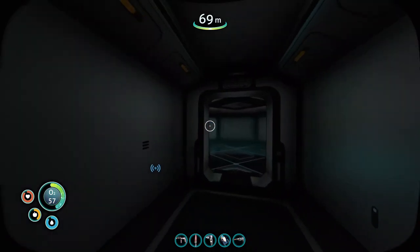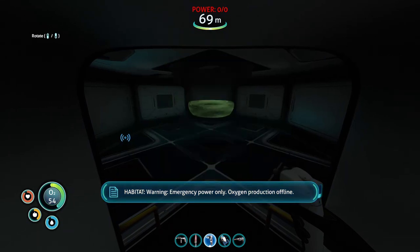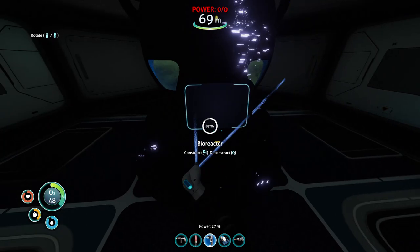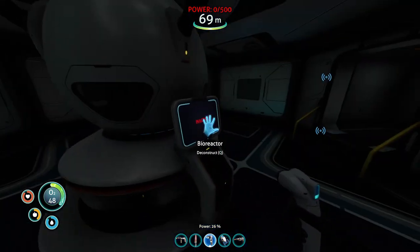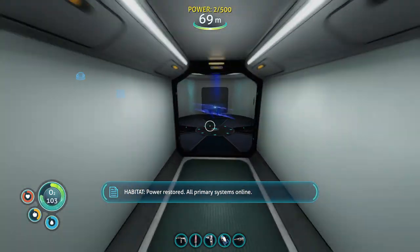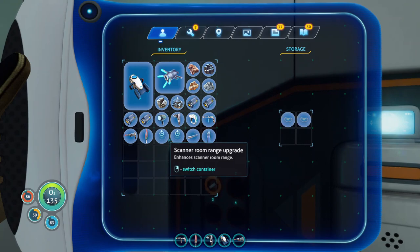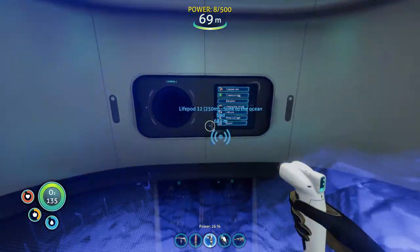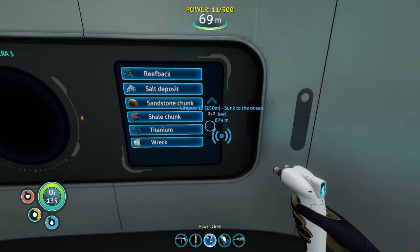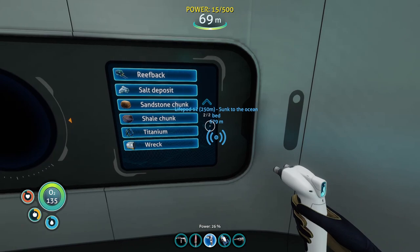Just gonna hop into here and let's get that bioreactor going. Perfect. Power restored. All primary systems online. It's already finding a lot of fun stuff. Cool.